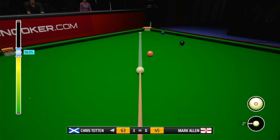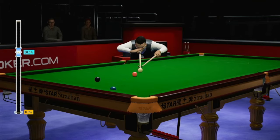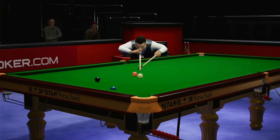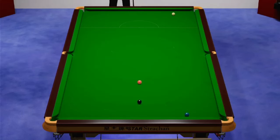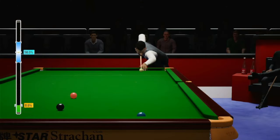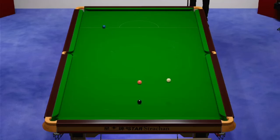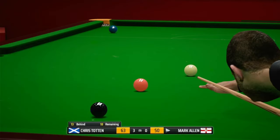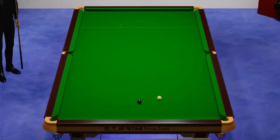There's a good chance he'll leave an opportunity for his opponent here. Not really the result he was after. Foul. Mark Allen, 5. Pace will be very important with this shot. He's not played that well. Tough shot, but he could have played it better. 5. 11.